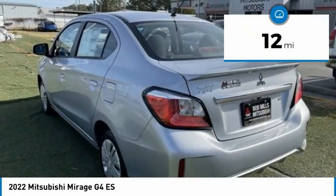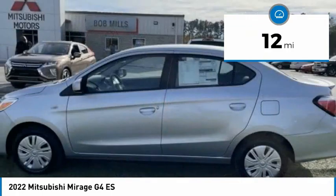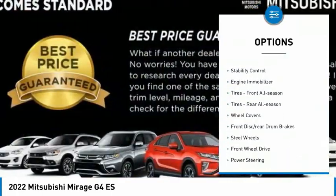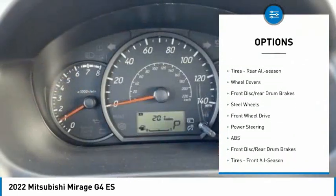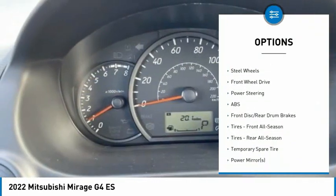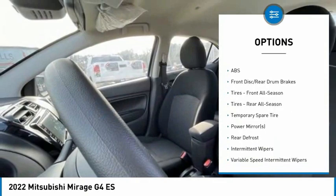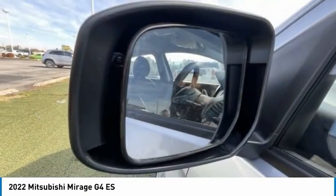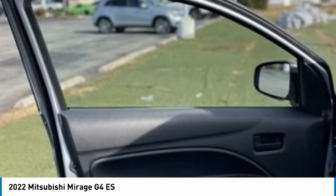This vehicle has less than 100 miles. Here are some of this vehicle's great options: tire pressure monitor, rear spoiler, brake assist, stability control, engine immobilizer, tires, front all season, tires, rear all season, wheel covers, front disc, rear drum brakes, steel wheels.